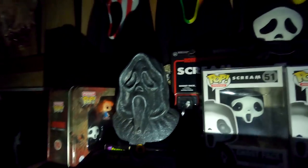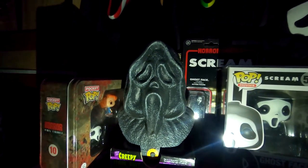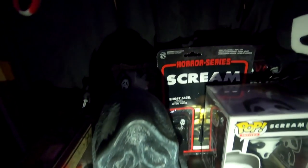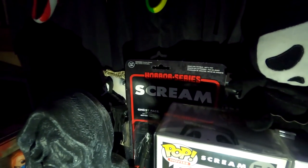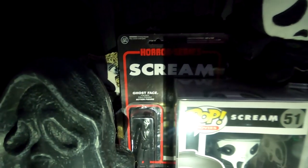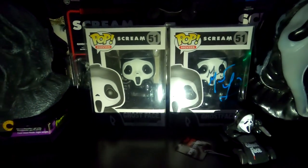But yeah. Then we have the Creepy Stone Bust, which is a really, really cool hollow vacuform piece that lights up and screams when you press the button. Behind the Stone Bust, there is a McFarlane Movie Maniacs figure, one that's out of the package. You probably can't see it too well. I'm filming over my head, so I'm not sure what you guys can see right now. But there's a horror series Ghostface Funko reaction figure, as well as some more Funko Ghostface.